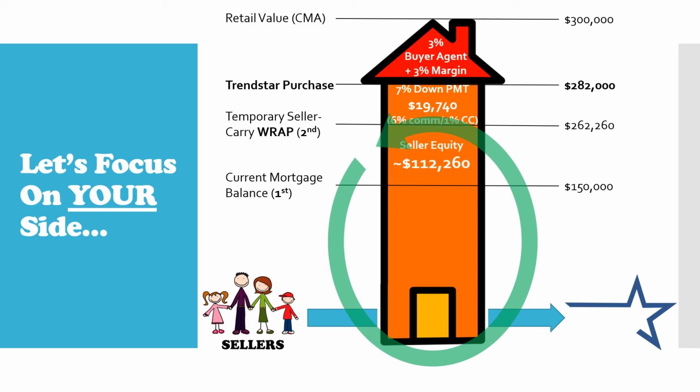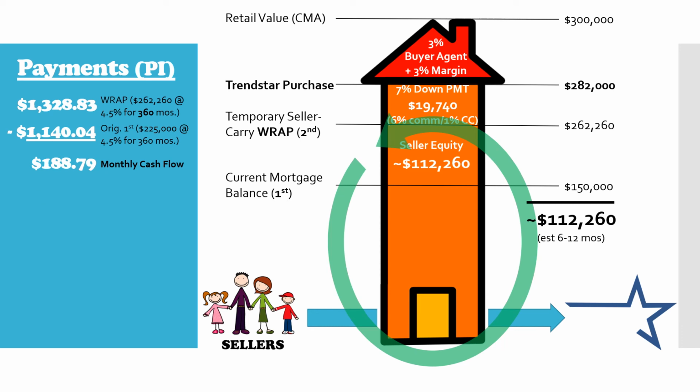Again, in 6 to 12 months, we target refinance of the back end occupant where you get your equity out of the property. Now, if you look over to the left, you'll see how this works from a cash flow standpoint monthly. If you look at that second number down there, that represents the principal and interest portion of the payment going back to the seller on the wrap in second position.